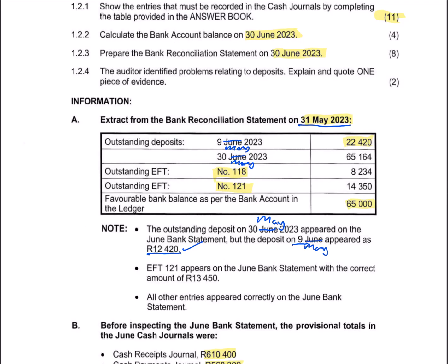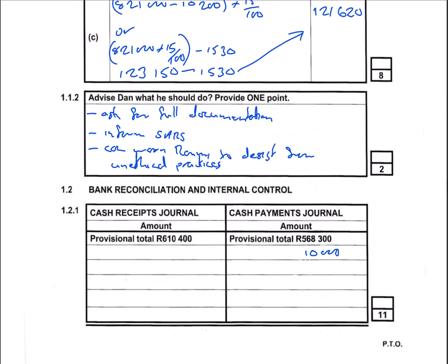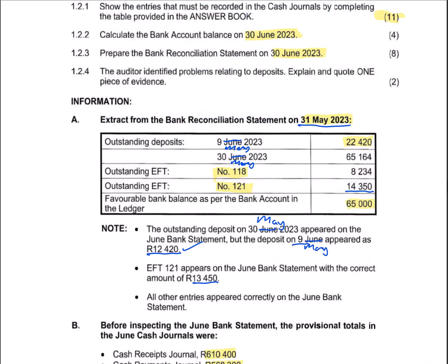Then EFT 121 appeared on the June bank statement with the correct amount of 13,450, but it was entered as 14,350. So finding the difference there, that means in the cash journals it was overstated. So it's an overstated payment. So 14,350 minus 13,450 gives you 900. To correct that, you have to record it as a receipt. That is done.